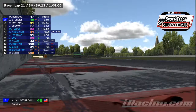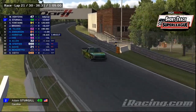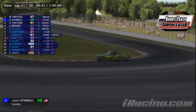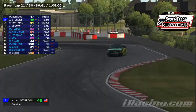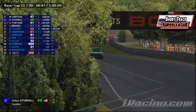You want to be smooth, and you don't want to be sliding because, first of all, you're losing speed. You're not gaining speed. You're losing speed, and you're eating these tires up, and you still got 10 laps to go. Ooh, see, that's what I mean. You just lose it on a slow turn like that. It looks awesome, but it's just not fast enough. More and more distance between Herzog.